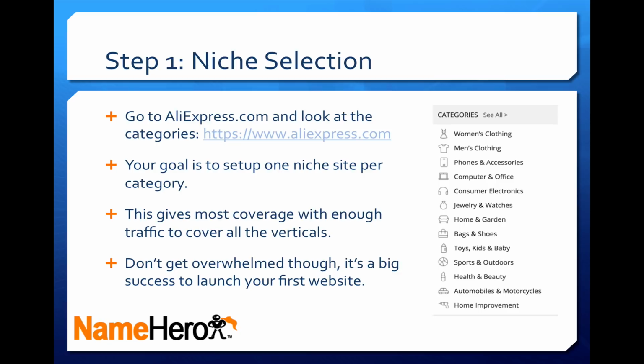So, for example, Halloween costumes. That's a tremendous niche, especially in October for people to buy. People all around the world want to buy these Halloween costumes. So maybe you made a website that was just geared around Halloween costumes, and you use that website to generate sales during the Halloween season.